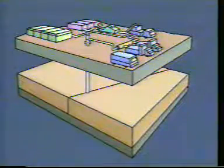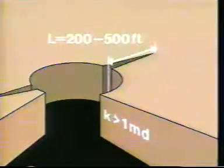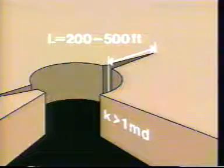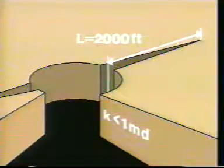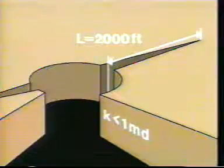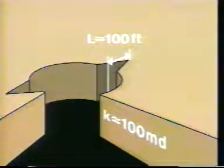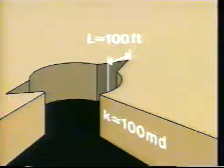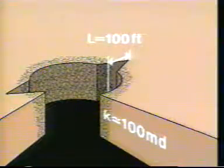Induced fracture widths are believed to range from approximately 1/10 to 1/2 inch, with a majority of tests indicating that 1/10 to 1/4 inch is most common. The fracture length required to achieve a particular degree of improvement in flow rate depends on the formation permeability. Typically, a 200 to 500 foot or 60 to 150 meter fracture extension on both sides of the wellbore is adequate. Lower permeability rock requires a greater fracture length. Thus, fractures extending 2,000 feet or 610 meters on both sides of the wellbore are created in some tight gas reservoirs. In higher permeability zones, the fracture length may be shortened and the fracture width increased to achieve a high fracture conductivity without a long fracture, good for bypassing formation damage found in such zones.